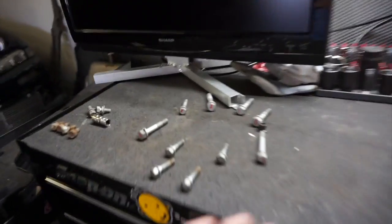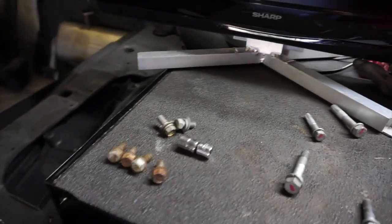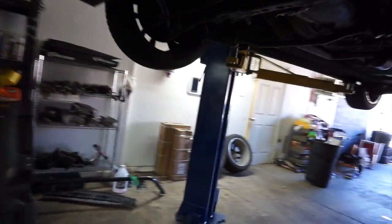Basically all the bolts are in order. So it's here, and upon inspection, as suspected, it has a blown throwout bearing, which is a common issue. But before I do anything, I gotta start assembling this, which is the transmission jack.